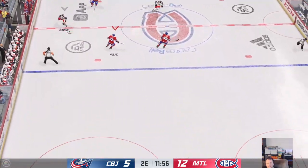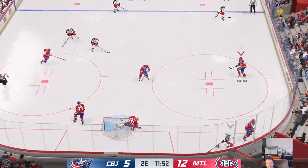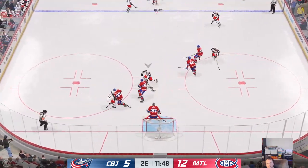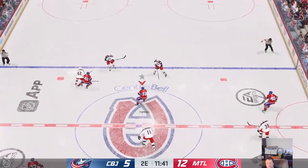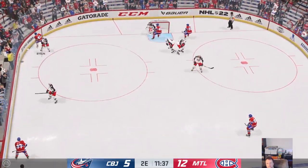Moves it to Jenner. Fires it into the offensive zone. Columbus has it near the wall. From the point, looks to make something happen. How did he stop that one? Smothered that in close chance. Slides the puck over. Big save by the goaltender.